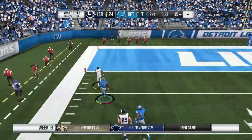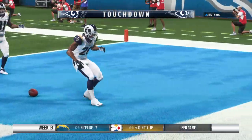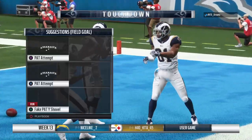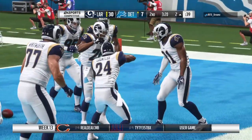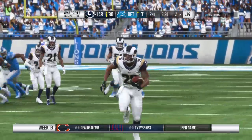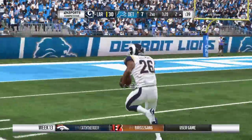There he goes left side. Touchdown, L.A. Tevin Coleman on his way to a monster game. 3 first-half touchdowns. And the Rams add on to their lead. Brandon, my man, just one sentence for that one. Clinic. And that's what they've done.